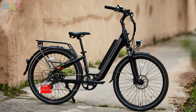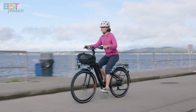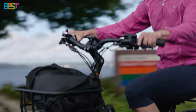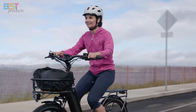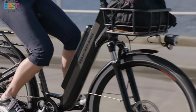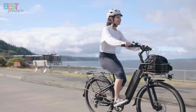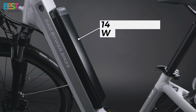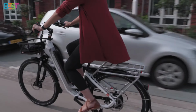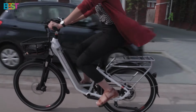Number 2. Rad Power Rad City 5 Plus. The Rad Power Rad City 5 Plus is a fully loaded commuter e-bike that combines practical utility and ideal innovation. The RadCity 5 Plus features a 750-watt geared hub motor that climbs hills 40% faster than the previous model, a 48-volt 14-amp-hour battery that gives you up to 50 miles of range, and a semi-integrated battery that makes recharging and storing your battery a breeze.